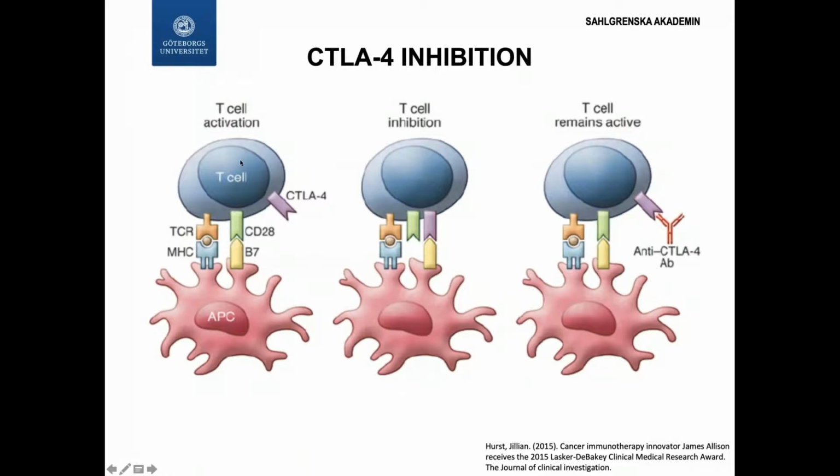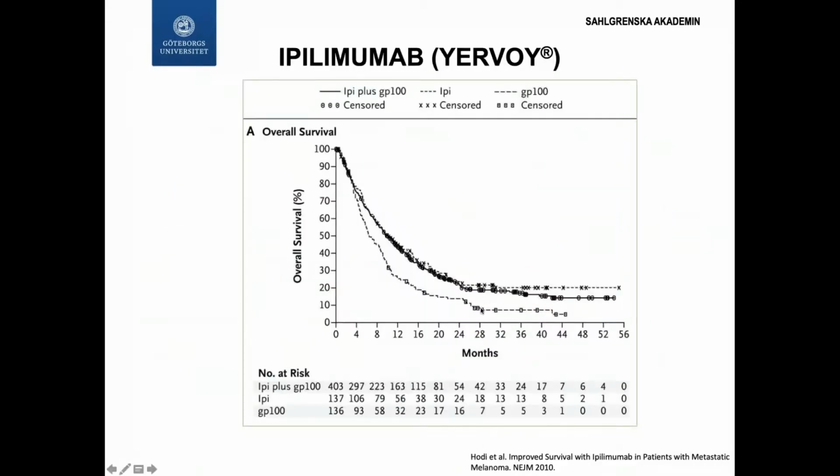And when you get an activated T cell, antigen presenting cells also turn off the T cell, so the T cell will not overreact. But then antibodies against this CTLA-4 were developed, so you can more or less say that you removed the brake from the immune system.